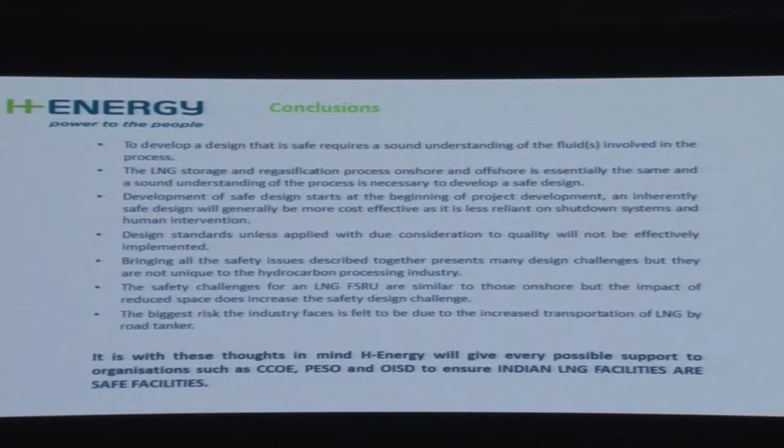Safe design starts at the very beginning of the project. Design standards must be complied with consideration to quality. If they're not, they won't be effectively implemented. Bringing all the safety issues together presents many design challenges, but they are not unique in the hydrocarbon industry.